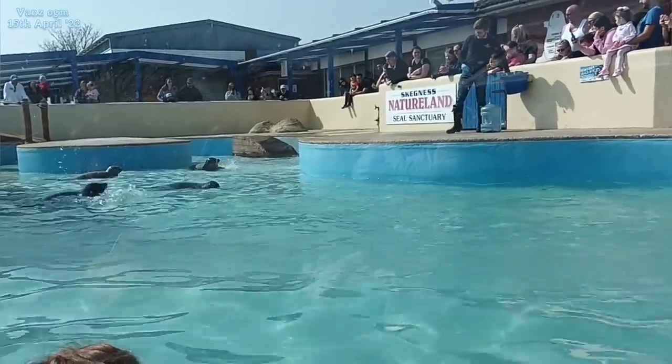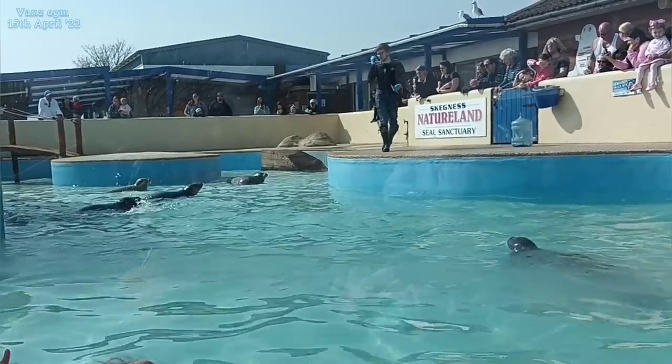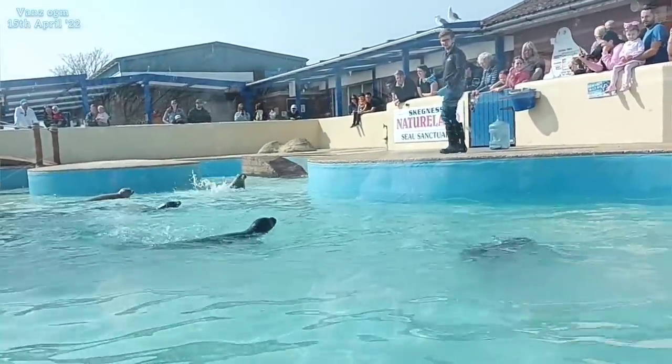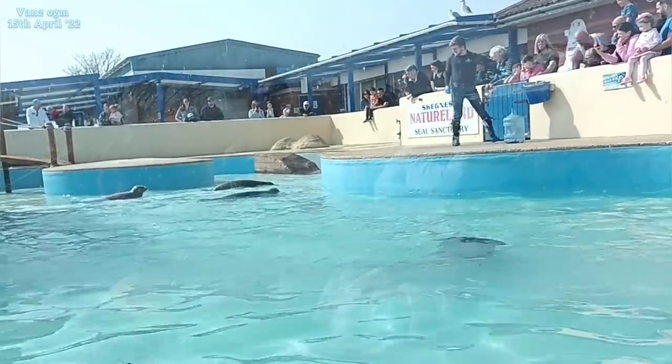Now, like I say, these are harbour seals. They're native to the UK and they are considered apex predators out in the wild, apart from up in Scotland where there are a few killer whales cruising around. But they're very well designed for life out in the wild as hunters. As you can see, they're nice and chunky.